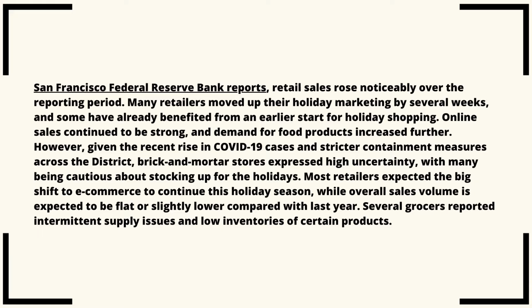However, given the recent rise in COVID-19 cases and stricter containment measures across the district, brick and mortar stores expressed high uncertainty, with many being cautious about stocking up for the holidays. Most retailers expected a big shift to e-commerce to continue this holiday season, while overall sales volume is expected to be flat or slightly lower compared to last year. Several grocers reported intermittent supply issues and low inventories of certain products.